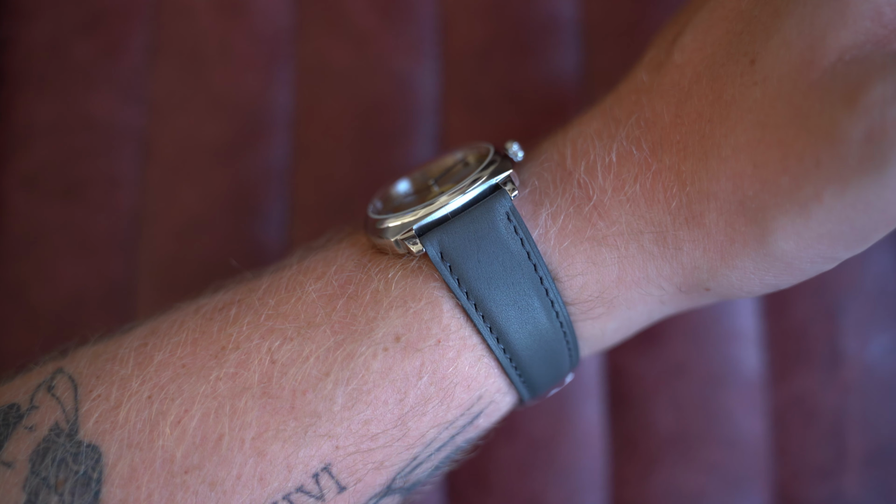Alright, what's on wrist? I'm wearing something that we just bought in as stock the other day, and it needs a new strap, a polish and a new battery.